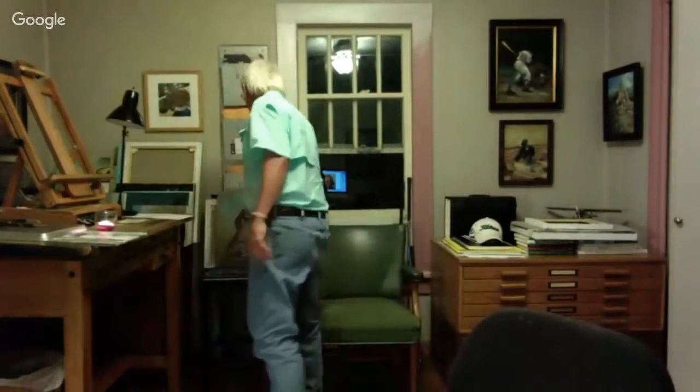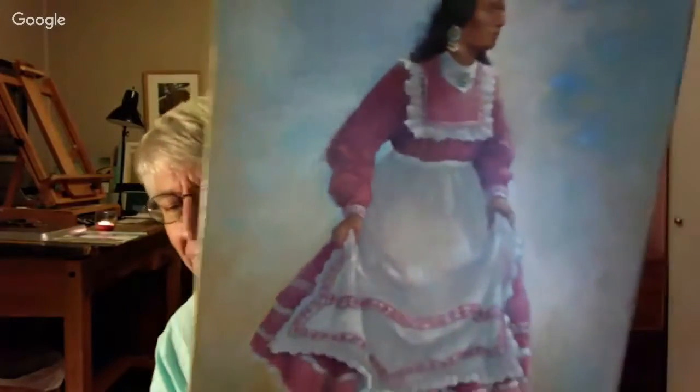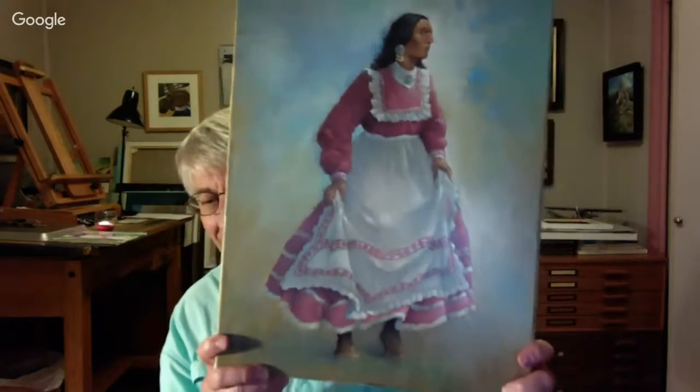I've got a little one. This is one I did 3 years ago, and this is on canvas. Okay, hold it still and take it back just a little. Okay, good.